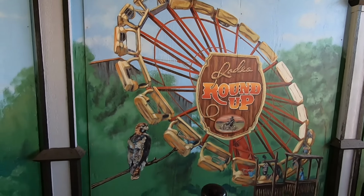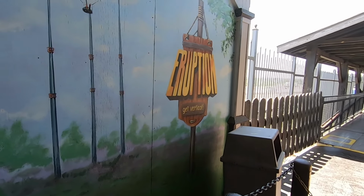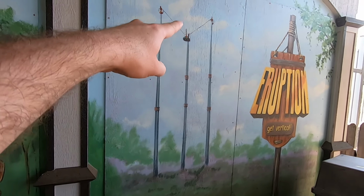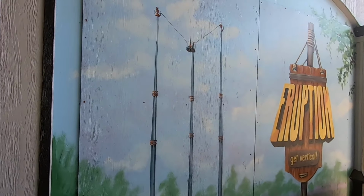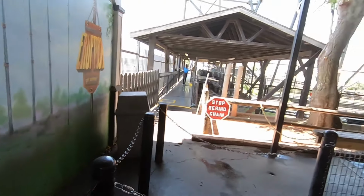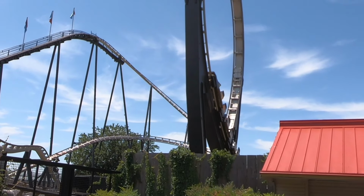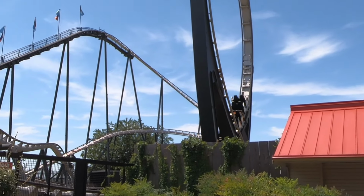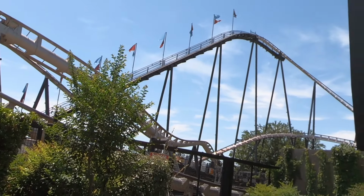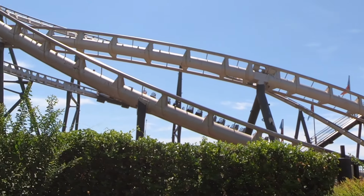We got the round up here. Super awesome ride. And then I definitely remember this, but I never rode it. The eruption. So they used to pull you down on this and then release it. You would just fly up in the air on these little bungees. Super cool that they put this tribute in this line queue for Silver Bullet. A couple people on the first ride of Silver Bullet about to hit that loop. Man, that loop, this is my favorite ride here. But that loop is really fun. Super cool ride if you ever make it to Frontier City.